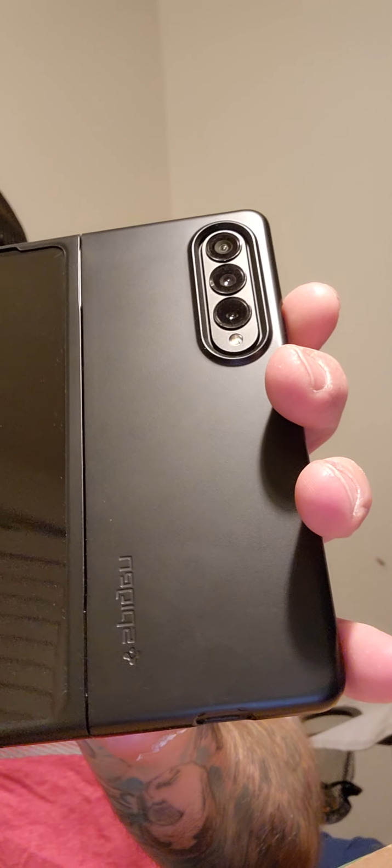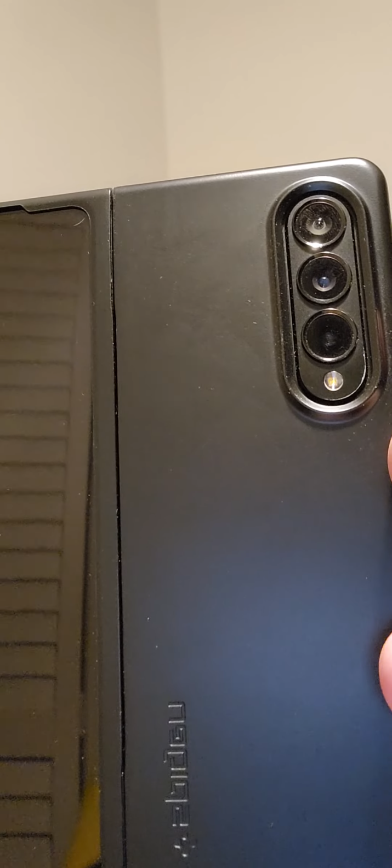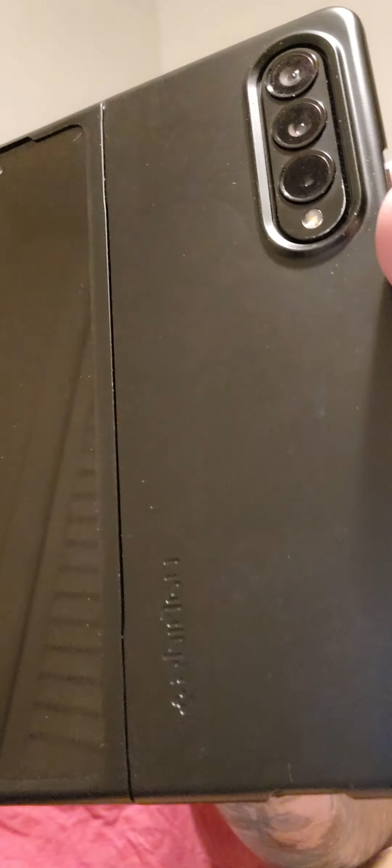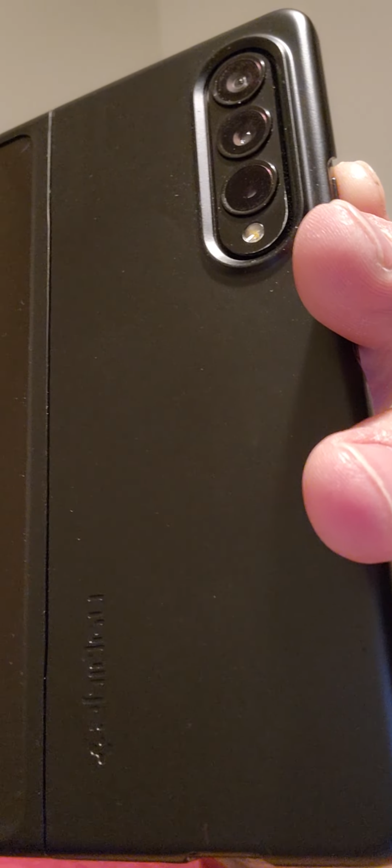One thing about these cameras, if you can see closely, there is some paint fading around the camera bezel. Around the bottom where the flash is, you can see it around the edges. That's not a deal breaker by any means for me, and that's not something that I'm particularly worried about.